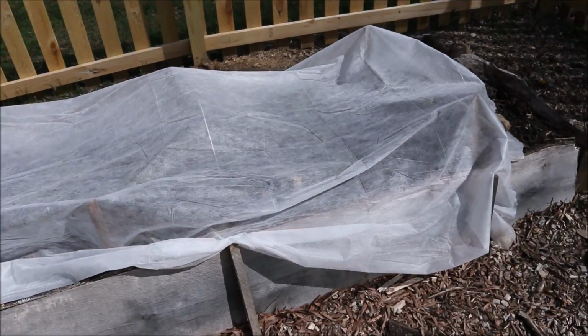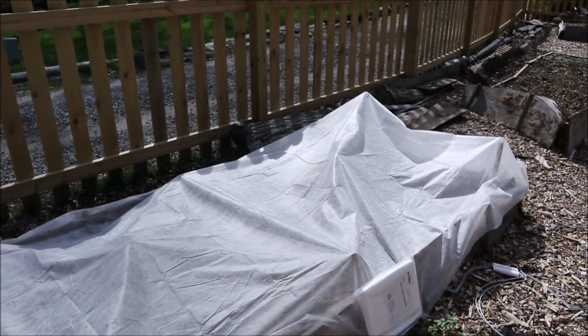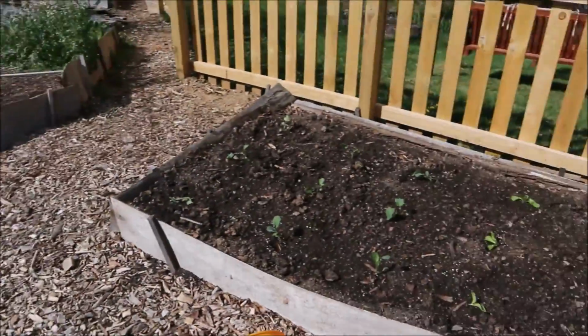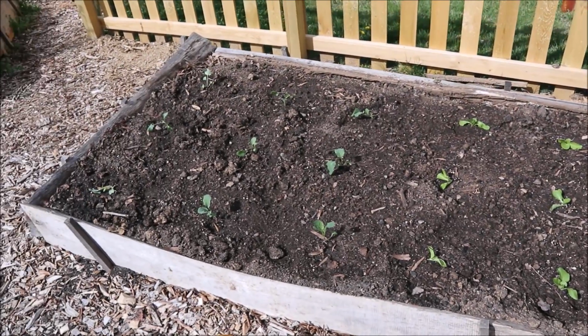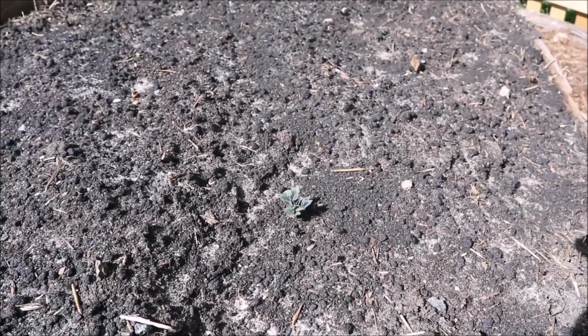It's been unusually hot here the past couple days, so I had to cover up the lettuce with some row cover cloth, which gives it shade, otherwise it'll get all wilted. Doesn't generally like the heat. And I also transplanted some Napa cabbage, some broccoli, and some Romanesco into their beds.